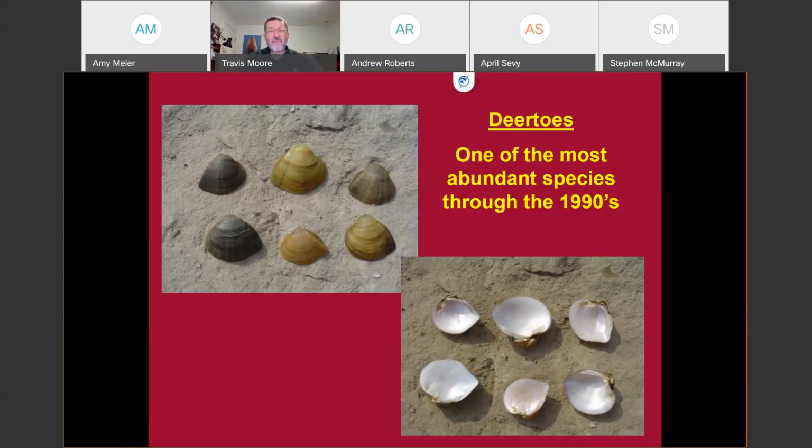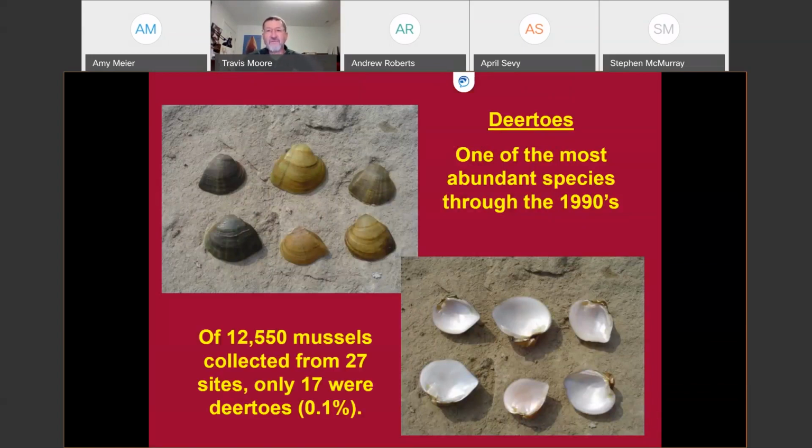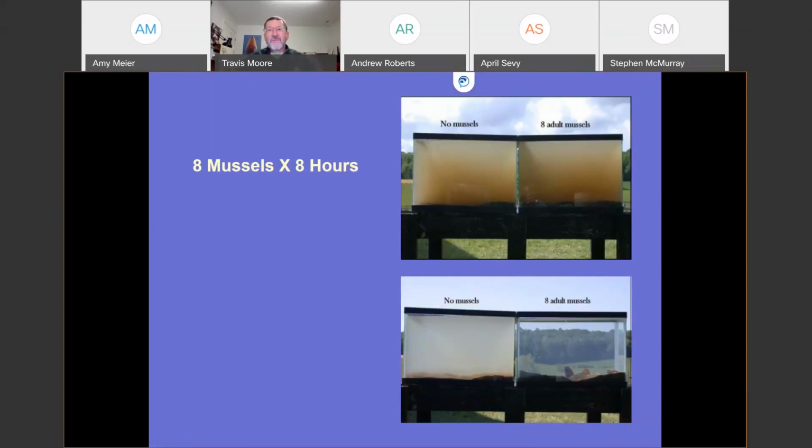One of the species that's almost disappeared from the Mississippi River, and this goes all the way up into the Minnesota, Wisconsin waters as well, is the deer toe. It was once one of the most common, probably would have always been one of the top 2 or 3 species that we would have collected in the 1990s. And by that time of the survey in the early 2000s, we almost didn't collect them at all. They were less than 1/10 of 1% of the total population. And we just don't know why they've disappeared. We don't know if it's been a disease, if there's some pollution, or if it could have been something like zebra mussels that had caused it.